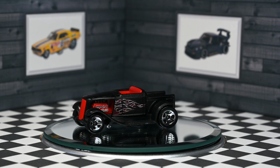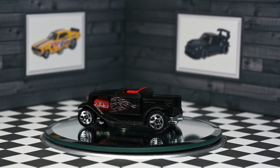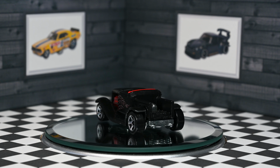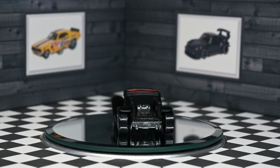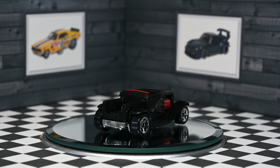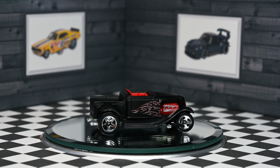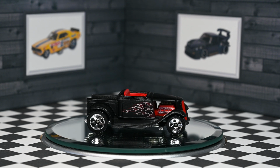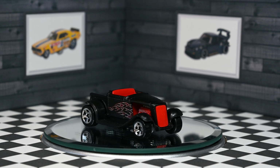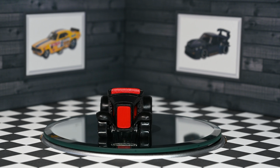Car number 6 is Hooligan. It was designed by Gary Schaefer and was produced until 2013. It is loosely based on a 1932 Ford pickup with the top chopped off. This car looks absolutely fantastic in matte black with subtle maroon flames with a silver pinstripe on the flames. The engine is red with silver detailing, looks very nice.